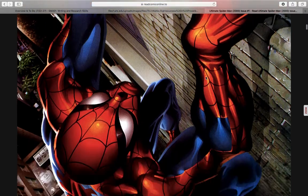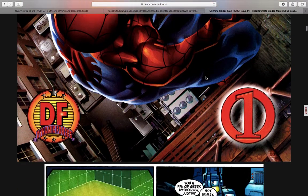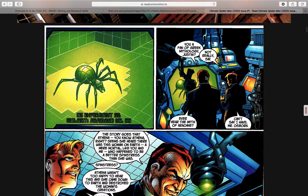Here's the different covers we have that came out during this time. This issue came out in November of 2000, and it was written by Brian Michael Bendis and drawn by Mark Bagley. So let's go ahead and get started with the story today.